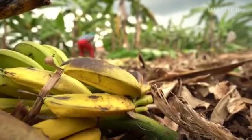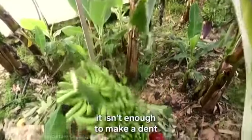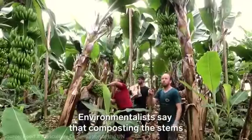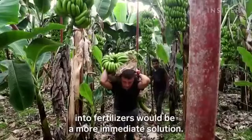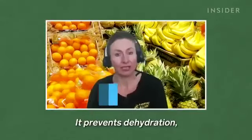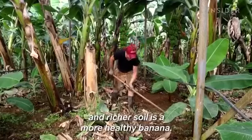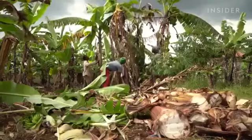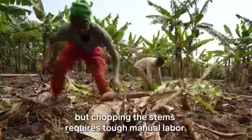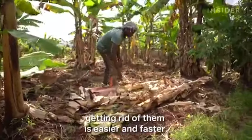And while Kimani's business has grown over the past 8 years, it isn't enough to make a dent in the $30 billion global banana industry. Environmentalists say that composting the stems into fertilizers would be a more immediate solution. It prevents dehydration, it prevents deforestation, and it gets a richer soil, and richer soil is a more healthy banana. Many farms do that, but chopping the stems requires tough manual labor. So for most farmers in Uganda, getting rid of them is easier and faster.